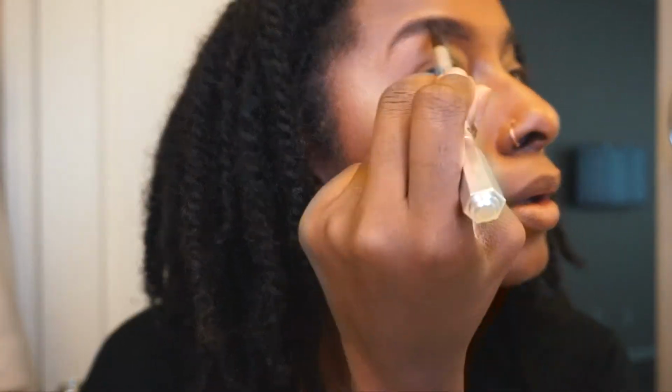And for the brows, I'm not gonna do too much. Brush them up. Taking a brown black brow pencil. And I got my product at Fry's. You can find them at your local Kroger family of stores.